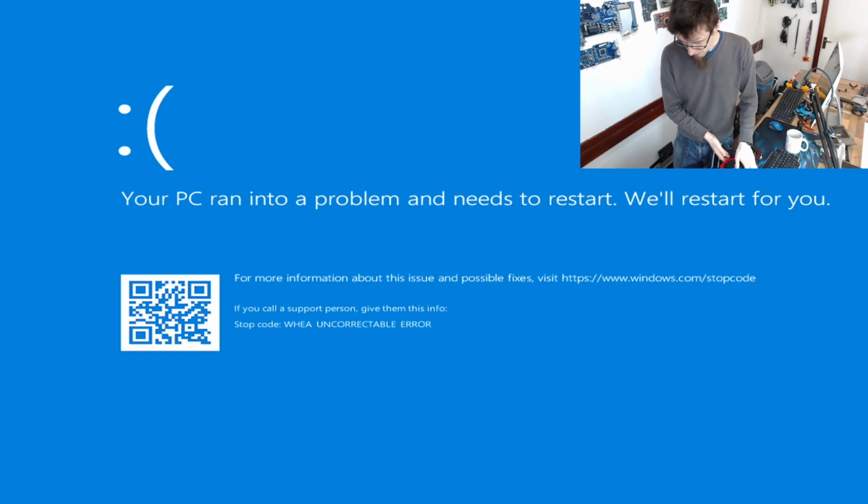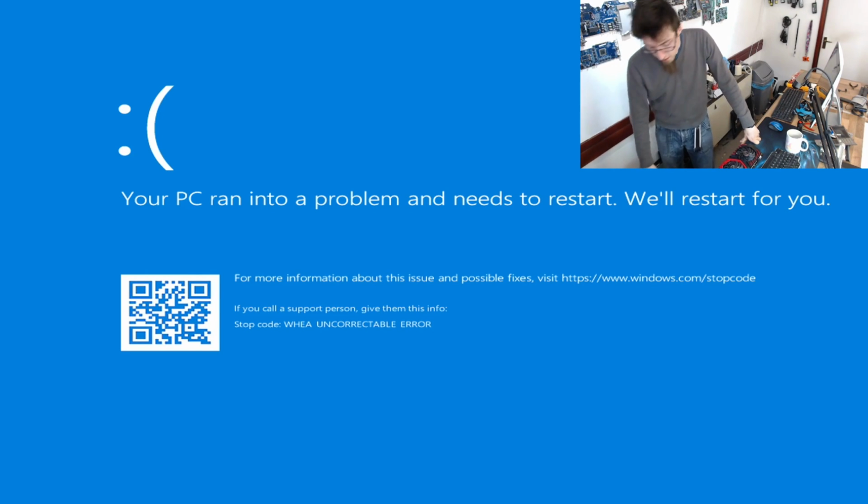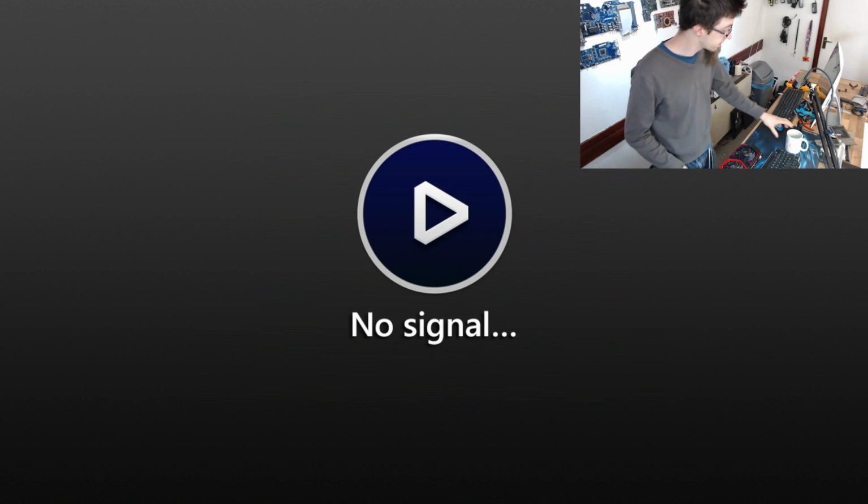So what are we going to do now? It's not the RAM, because there's no way that RAM will get through MemTest and still be faulty. It's not the graphics card, so we're kind of down to CPU, motherboard, that kind of area now. I'm going to put this thing back up on the bench and have another look inside and see what else we've got in there that might be causing us issues. Let's see what else we can take out.